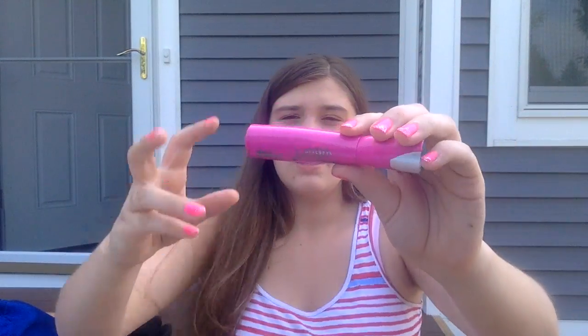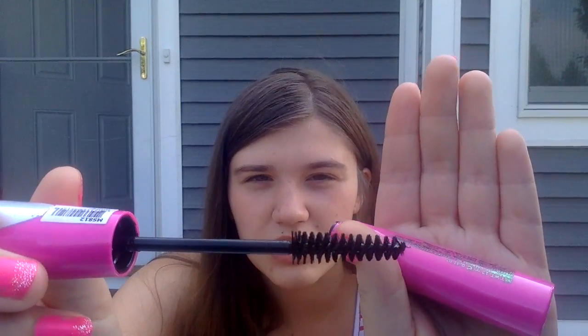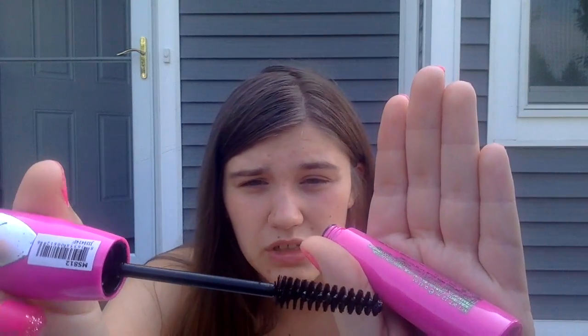I think it's just this Clean Color one. These ones seem to have a weird smell. And the last one I got is Baby Got Length. And see, this packaging's all scuffed up too. And this one has a really big brush. These are really separated. I don't know if that's going to help not clump or if it's going to cause more clumps. So we'll find out. And this one smells really weird too. I already smelled this one and it does not smell good.